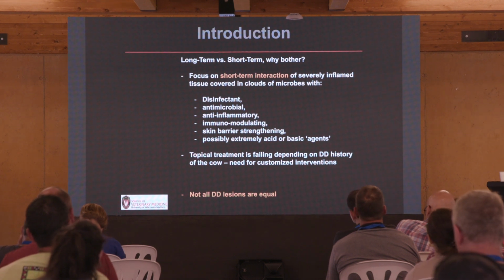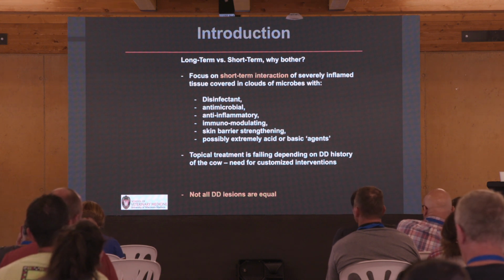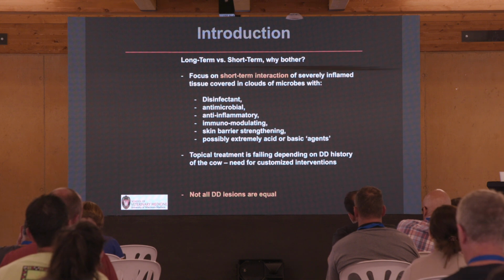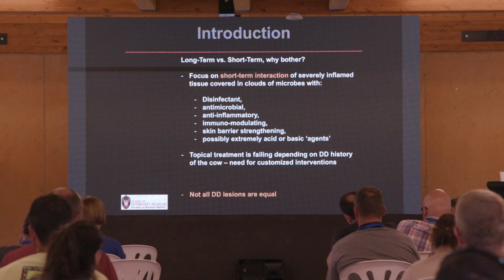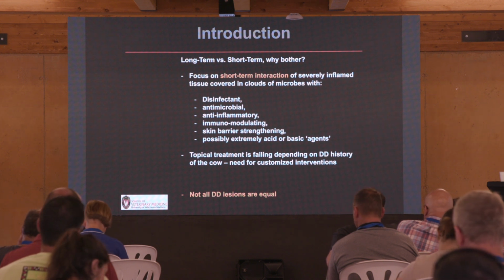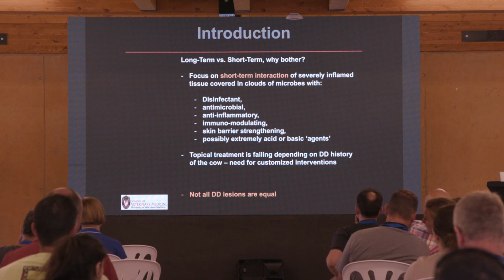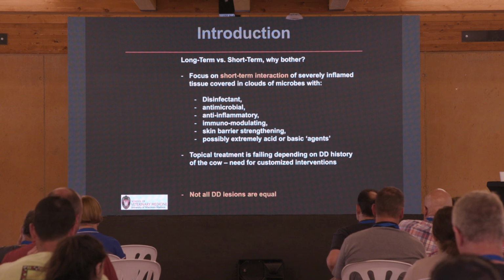At this point, I want to acknowledge the continuous support by Diamond V and Cargill. I want to say that there are feed supplements that strengthen the skin barrier. At this point, I want to acknowledge the continuous support over all these years by Simpro. Although I have no commercial interest in all of this, there are people and companies who think along to make these short-term interactions of DD lesions with our treatment agents more efficient.